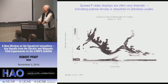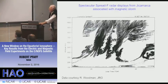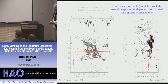I'll come back to that. Then, just as you think this is the biggest one you're ever going to see, Ron Woodman published this one that was associated with a magnetic storm, which actually went past the upper range gates. And you can imagine, if you have GPS or something, you totally lose lock due to the scintillations, and it's a major space weather problem. Well, we actually know quite a bit about spread F already.